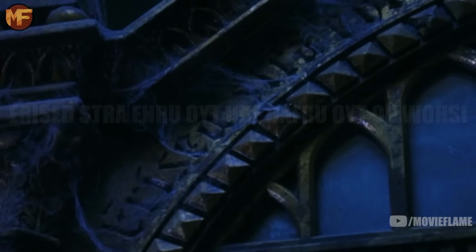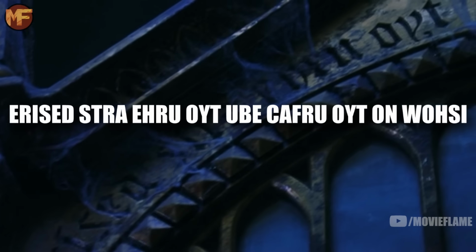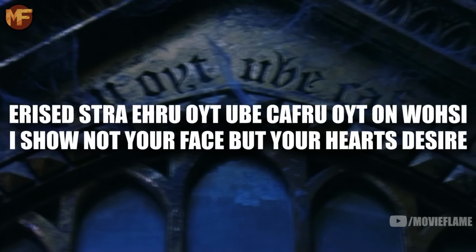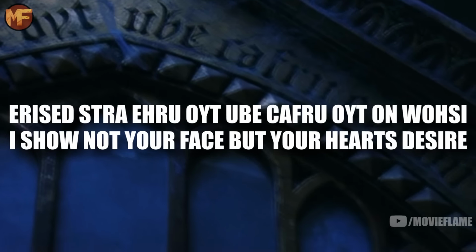Mrs. Norris seeing Harry is something brought up a few times in the books, whether or not cats could see through the invisibility cloak, and that's why she meowed. Looking at the writing of the Mirror of Erised, when read backwards, it says, I show you not your face, but your heart's desire, explaining exactly what the mirror does. If you pause right here and look in the background, you can see the green screen cloth that they used to make the invisibility cloak effect.